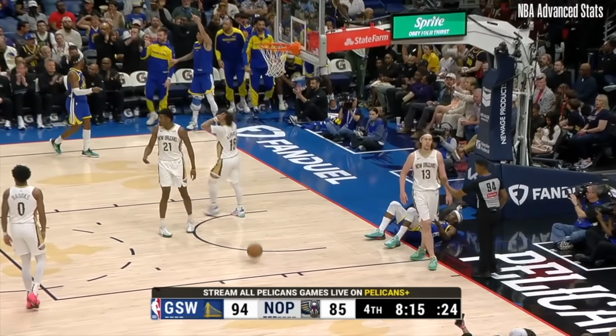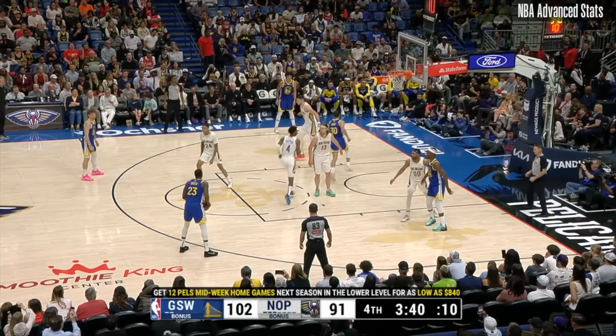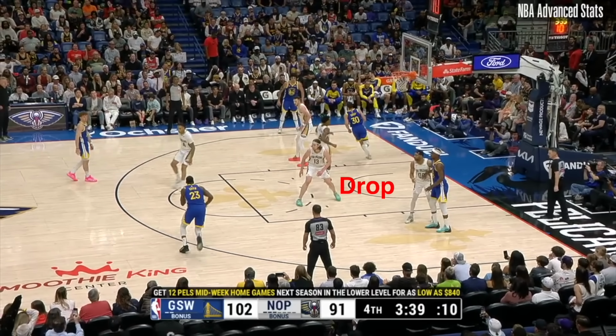This is just genius. With New Orleans still within striking distance, there were a couple key plays down the stretch in which Butler was able to draw foul calls for free throws to ice the game. Green does not settle for the 3 and drives on Olynyk, who's in the drop coverage.